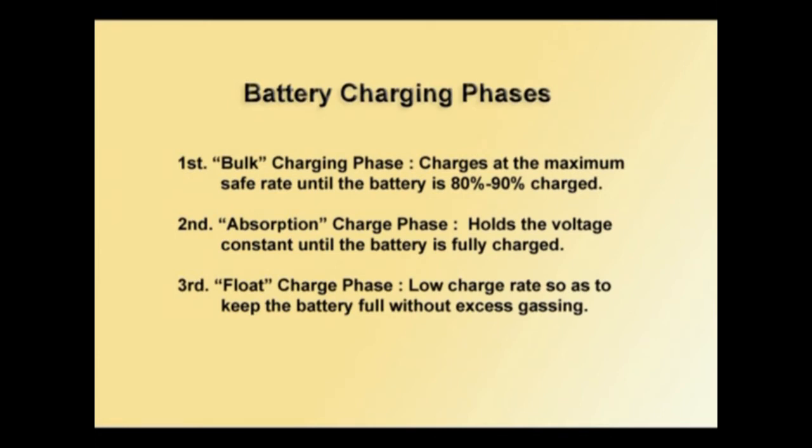The first is called a bulk charging phase, and this charges at the maximum safe rate until the battery's about 80 to 90% charged. The second is the absorption charge phase. This holds the voltage constant until the battery is fully charged. And the last is the float charge phase. Once it's fully charged, a very low charge rate keeps the battery full without overgassing it or overcharging it.